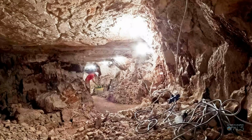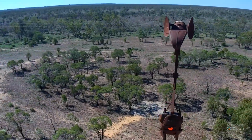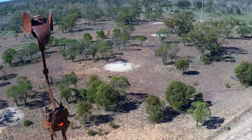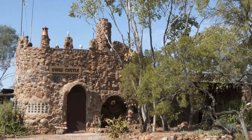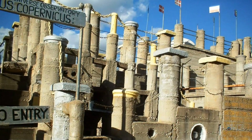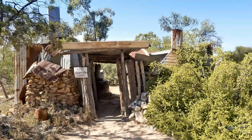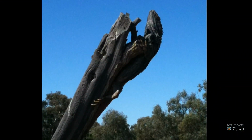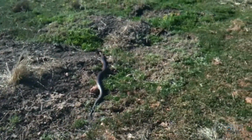Opal mining is not for the faint of heart. Lightning Ridge is in the Australian outback with summer temperatures in excess of 50 degrees Celsius or 122 degrees Fahrenheit. The town is surrounded by semi-desert, home to huge emus, kangaroos, feral pigs, and snakes.